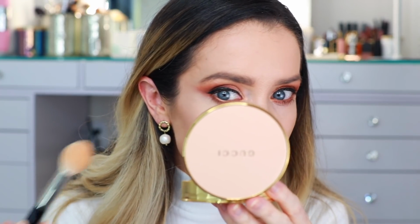I only need to use a teeny tiny bit because this 01 powder is incredibly light, but it's also very fine. It just kind of melts into the skin and it looks airbrushed. I love it so much. Like, look how smooth this looks compared to this. I don't find it to be dry or crepey. It just looks really pretty. I'm gonna do it a little bit in the T-zone.